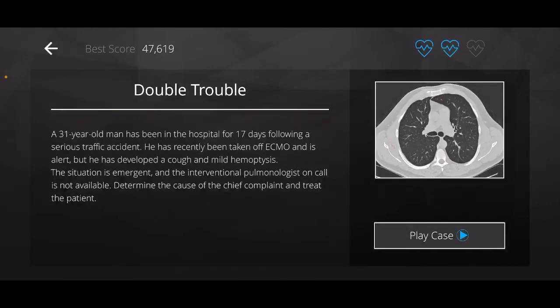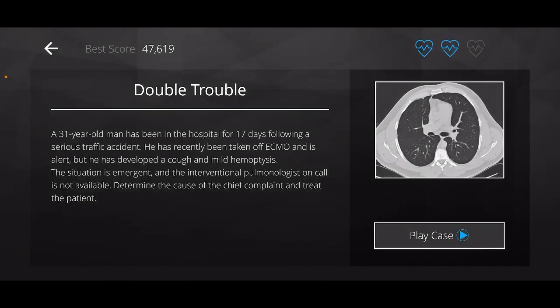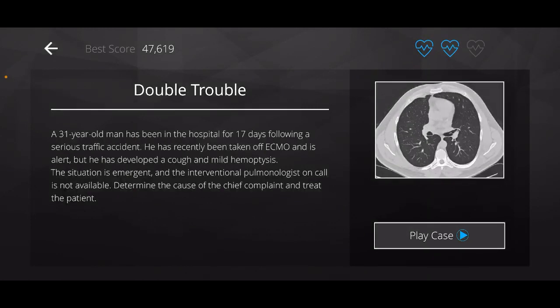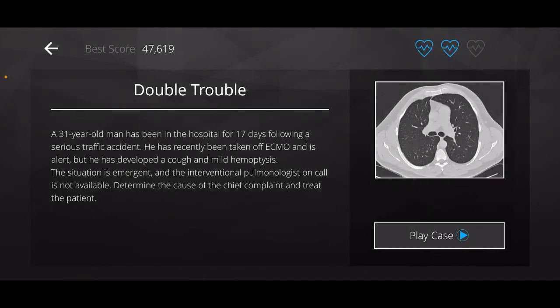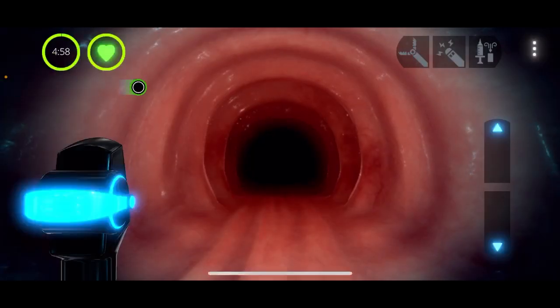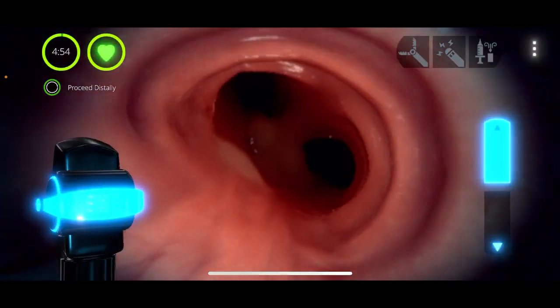A 31-year-old man has been in the hospital for 17 days following a serious traffic accident, recently taken off of ECMO, and is alert, but he has developed a cough and mild hemoptysis. Situation is emergent. Interventional pulmonologist is not available. Pulmonary surgeon, me, on call, will be taking care of the situation.